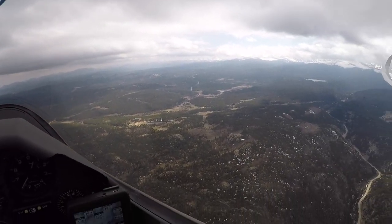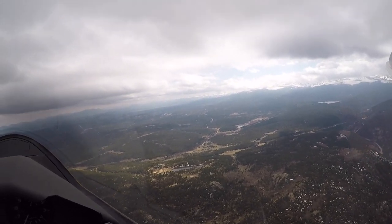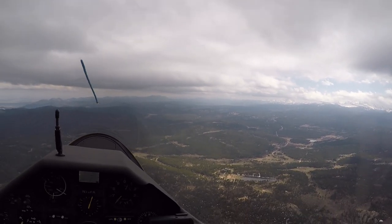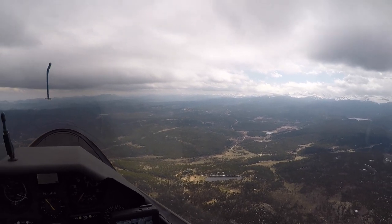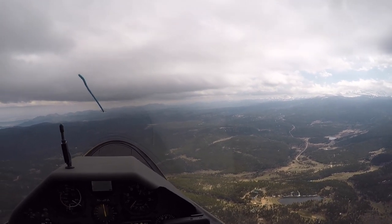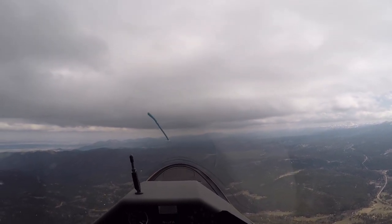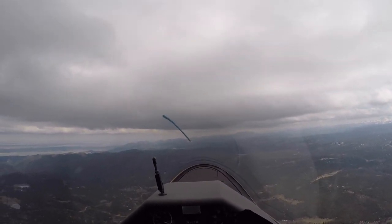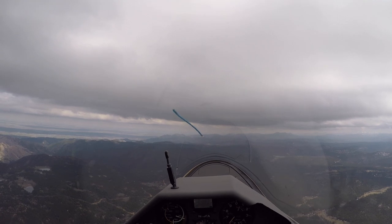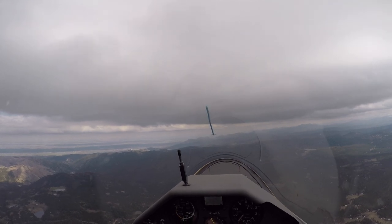To the right is Gold Lake. It's already ice free, so that's good. Gold Lake is the one beyond that. I forgot what the name of this one is. Gold Lake is right in front. We're gonna head towards the Flatirons, make it out a little bit into the plains, and then close the triangle and come back to land.